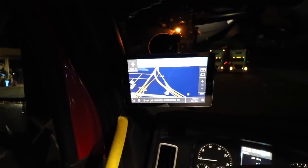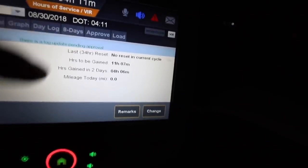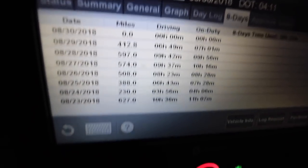And it is midnight on the East Coast, and check it out. Got 4 hours and 11 minutes. Now it says I've drove 0 miles. But if I go to my 8th day, I've been 412 miles so far in this shift.